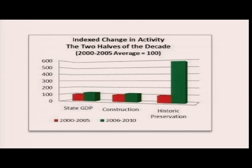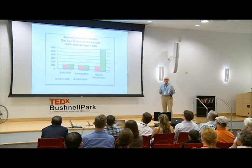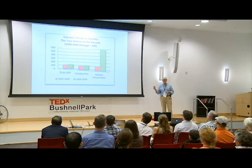And I don't need to go into it really at length, but the point is, with the introduction in 2006 of this tax credit, the economic activity in the state just spiked. It's very exciting. We in the Hartford Preservation Alliance hope to be playing a very significant strategic role in matching those dollars to homeowners and making it easier for people to access that kind of money.